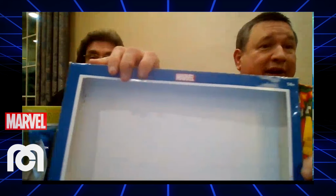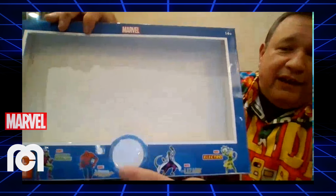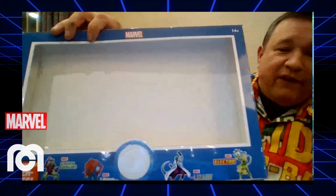That's perfect. And the coin, that's an added bonus. By the way, there is a metal coin that comes with the set. They've already started getting it, so it goes right there in between the figures on the outer box.